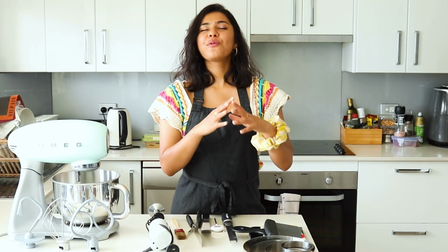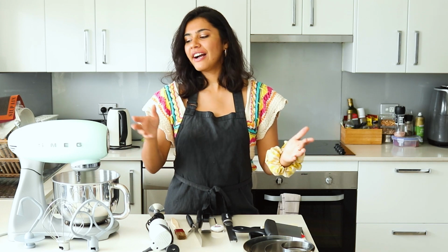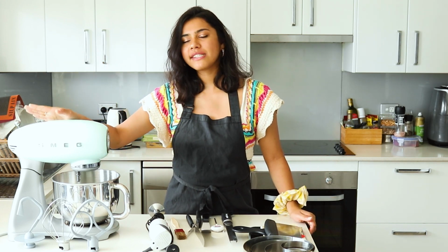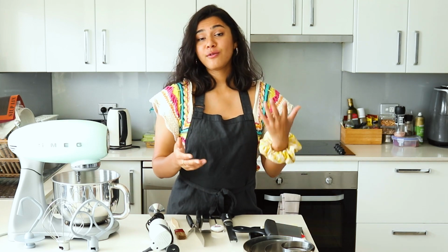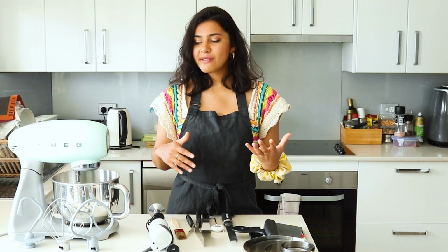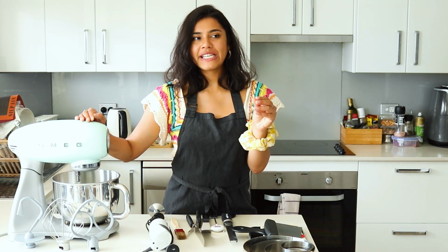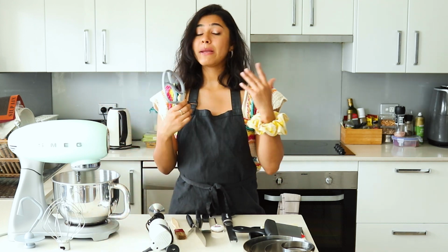And lastly, one of the biggest must-haves if you are a regular baker is a stand mixer. This one is a Smeg stand mixer. I also have a KitchenAid. You don't need to have two stand mixers by no means. But if you are a regular baker, I would highly recommend investing in a stand mixer, because these will make your life so easy. And it's not just about convenience, it's also very multi-purpose.